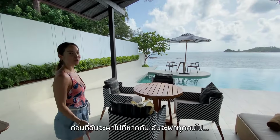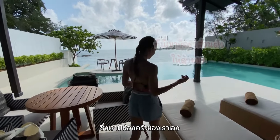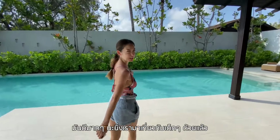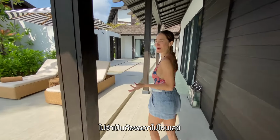So before I take you guys to the beach, I'm also gonna take you to a kitchen that is also part of the villa. So we have our own private kitchen, which is really good when you're traveling with a baby or with kids too. So you have a fully functional villa here. You really don't need to go anywhere.